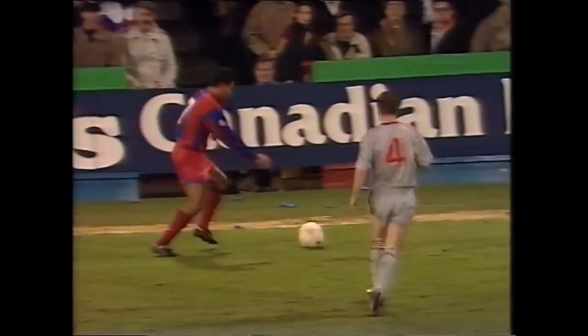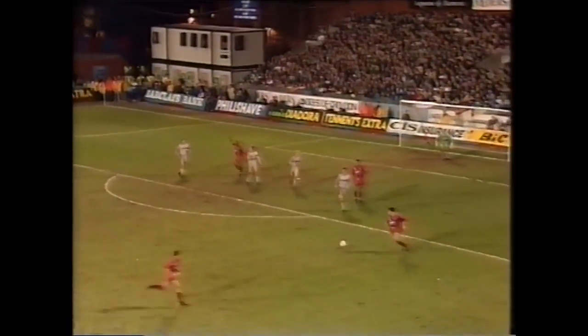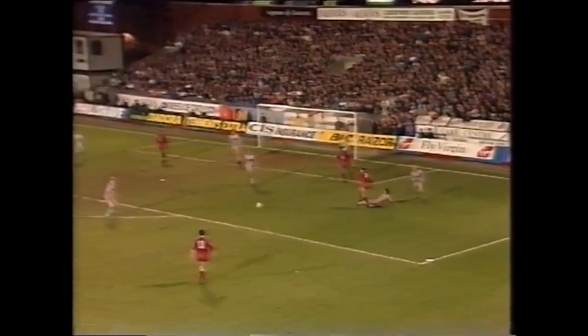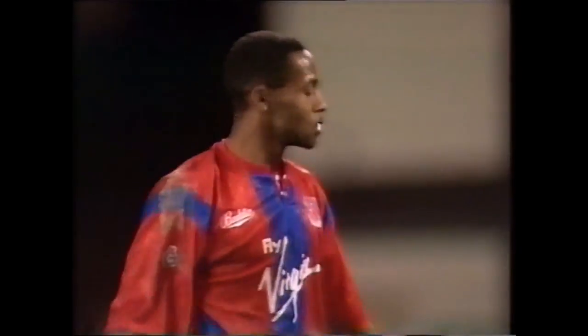Salako. There's the cross. Hussein with the header. McGoldrick. Humphrey. And good work again by Gary Gillespie. Poking out the foot and finding Staunton, then running into trouble. It's with Andy Gray, a long-range shot, but it's wide of the target, a goal kick.